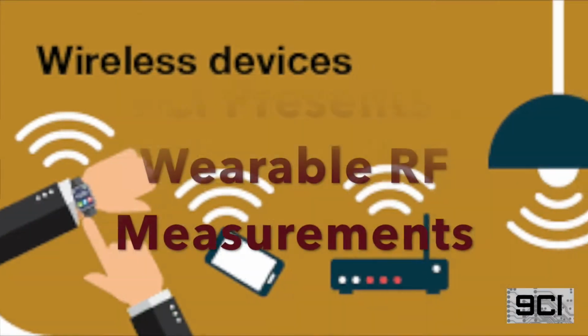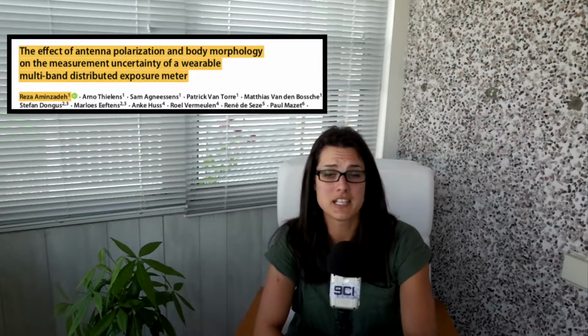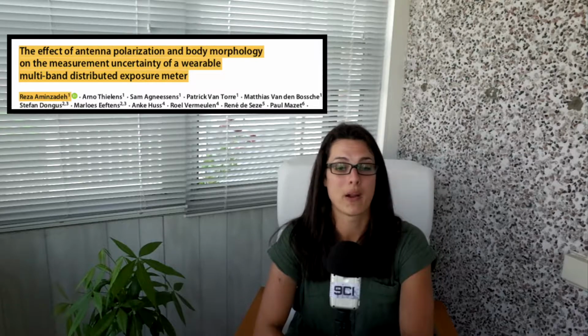Today I want to talk about personal exposure meters, PEMs, specifically wearables. And of course, as usual, I read a paper on it and we're going to talk about it. The title of this paper is The Effect of Antenna Polarization and Body Morphology on the Measurement Uncertainty of a Wearable Multi-Band Distributed Exposure Meter by Reza Mirzadeh.